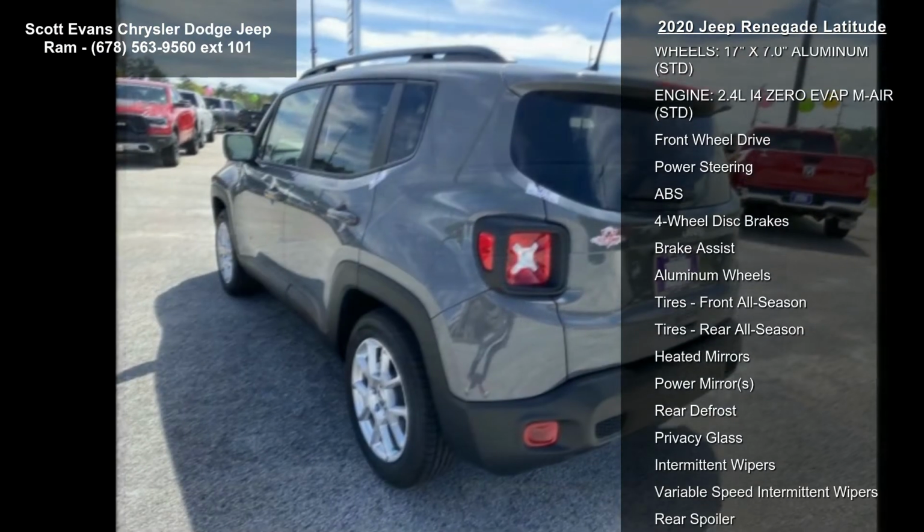This vehicle shows low mileage and has a smooth ride. Don't let this vehicle get away.